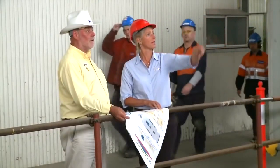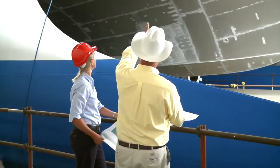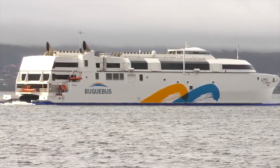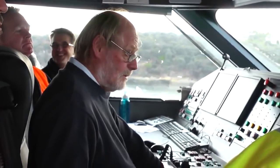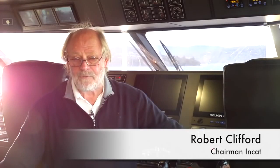And for Robert Clifford, Incat's founder and chairman, a man who has led the Incat team for 4 decades, the ship rewrites the rulebook. As you would expect, he is very proud of his team's achievement. The ship has the ability to operate at over 50 knots and with exceptional economy.